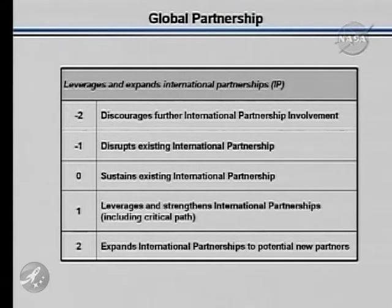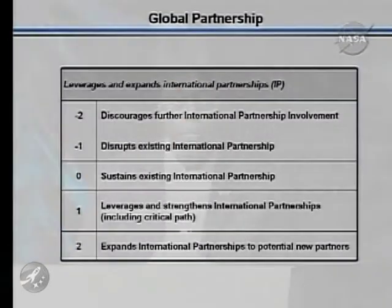The +2 says we not only expand the relationship with existing partners, but consider adding new partners. And the -2 says that the option really discourages further participation and involvement. The next chart is public engagement.